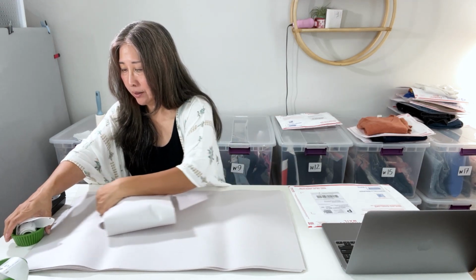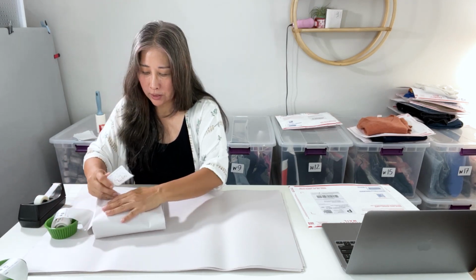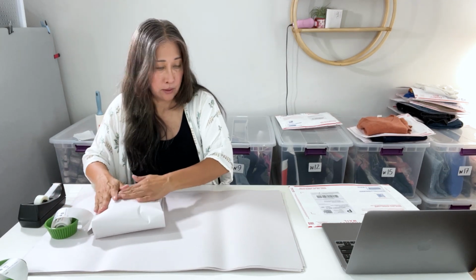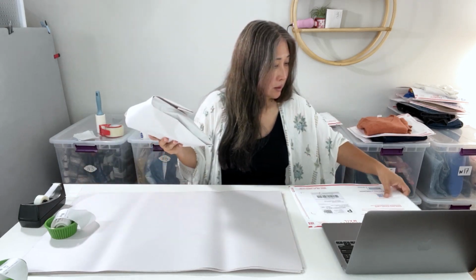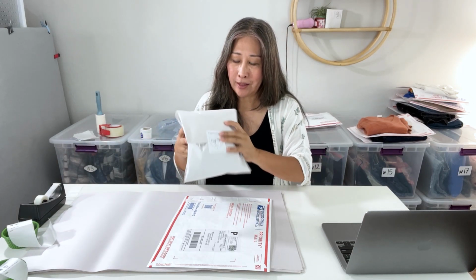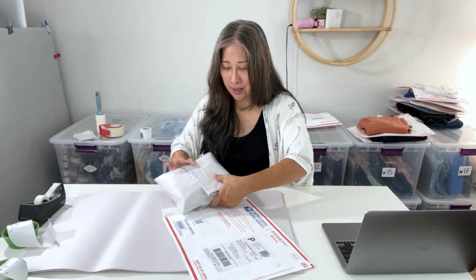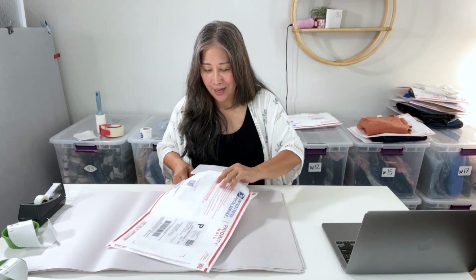And I'm going to bring the Poshmark stickers here. And when I can, I like to fold and wrap the item in a way so that I only use one thank you sticker to close it up. And on smaller items, I can do this.